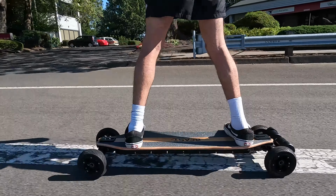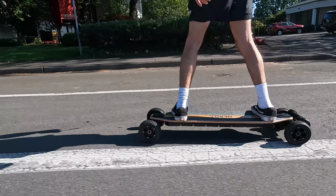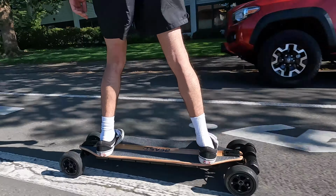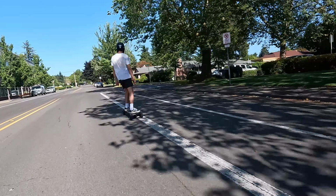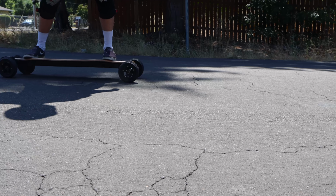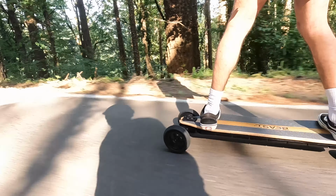The acceleration on the board is super smooth and intuitive, though I do think it could be slightly more powerful. It is a lot more powerful than a lot of the budget electric skateboards out there, but it's one of the areas on this board that you can tell this isn't a $1,500 or $2,000 electric skateboard.